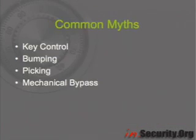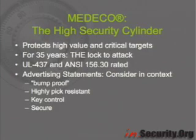So common myths, key control, again, the core concepts of UL 437 and ANSI 15630, bumping, picking, and mechanical bypass. So enter Medeco, the high security cylinder. For 35 years, it has been the lock to attack. It is UL 437 and ANSI rated. And you need to consider in context their advertising statements: bump-proof or virtually bump-proof, highly pick-resistant or pick-proof, their key control, and ultimately security is always aligned with Medeco.